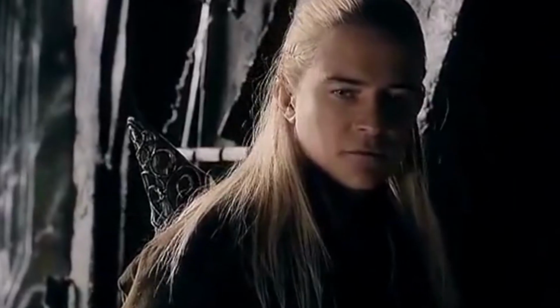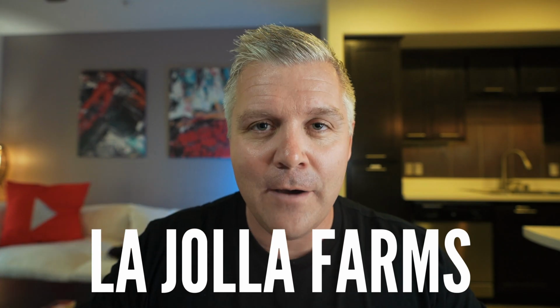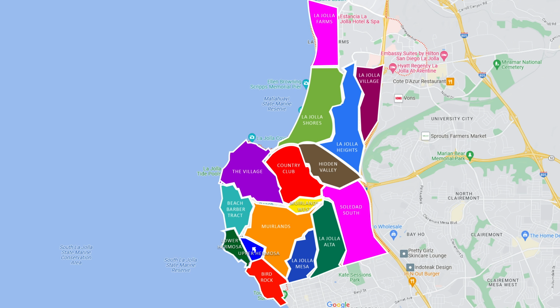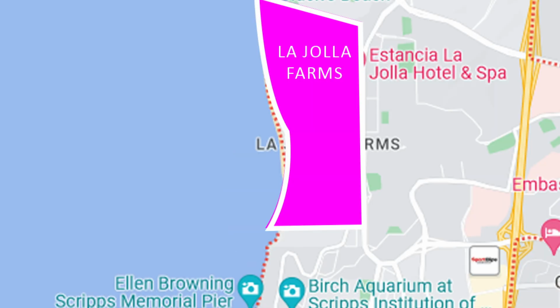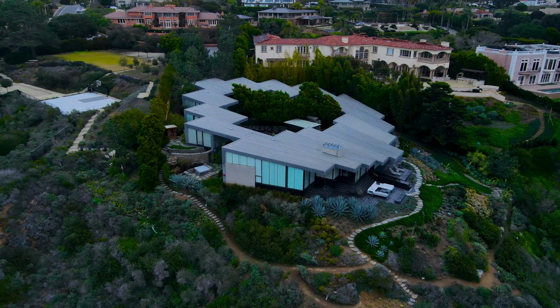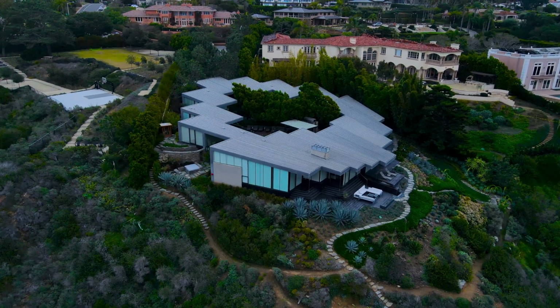Now for neighborhood number 7, we're going to shoot up north. Let's talk about La Jolla Farms. It's going to be a very exclusive area, very private area, and a lot of the homes have space and land, literally some of the largest oceanfront lots in the entire community of La Jolla.